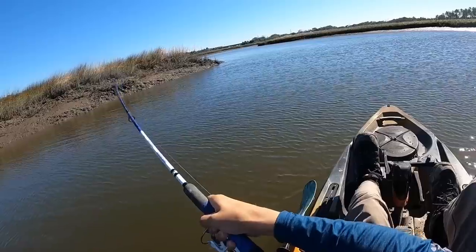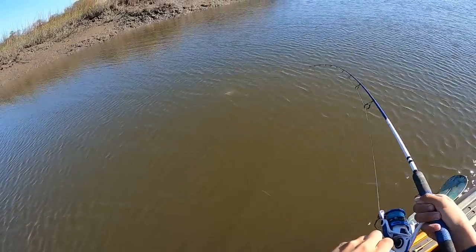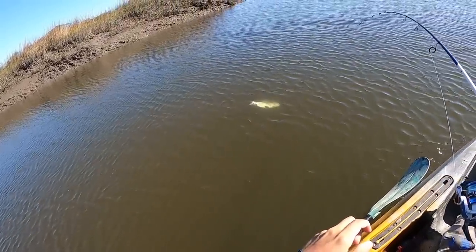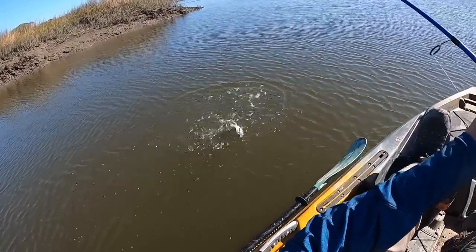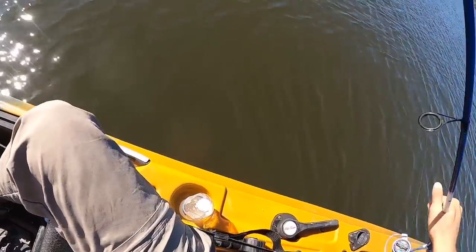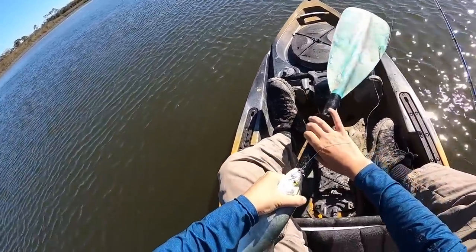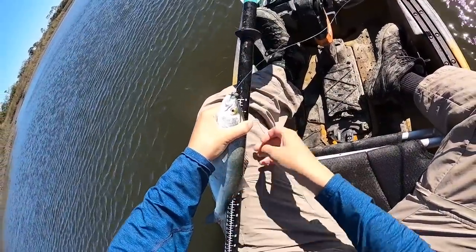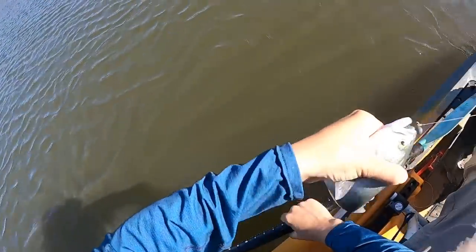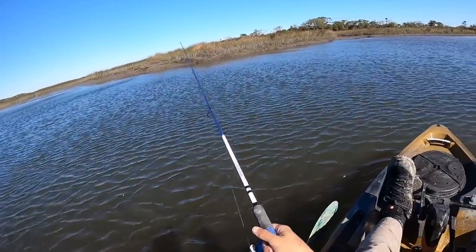There's a fish. There's a fish. There's a fish. What do we got? Whoa, wait, what is that? I have not seen it yet. Oh, that might be him. Hold on. Are you 12 inches? Oh, hold on. Oh yeah, that's over 12. That might have been what chased me earlier over here.